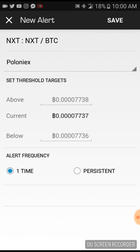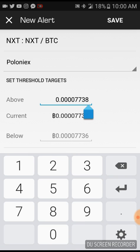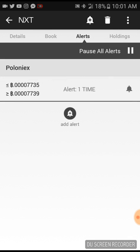Now right now the current trading price is $77.37. So what we'll do here is we'll change this to $77.40 and change this to $77.33, and we'll hit effect now because I want to see it work quick. So $77.35, $77.39, and we'll hit save.